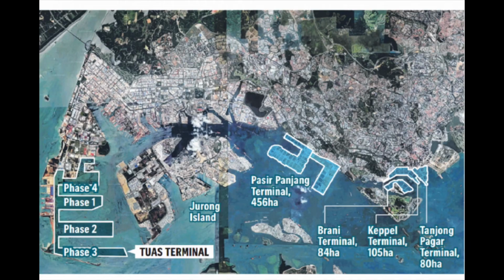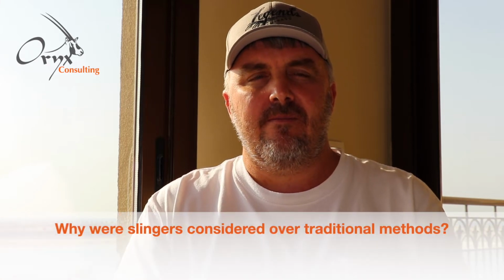They're going to move everything from the north, all of the cranes, everything, and build a new container terminal in the south. This particular job that we're involved in is, I think they call it phase 2, the second finger berth, I think is the right term, that they are putting in there, and it's a fantastic project. Why were slingers considered over traditional methods?